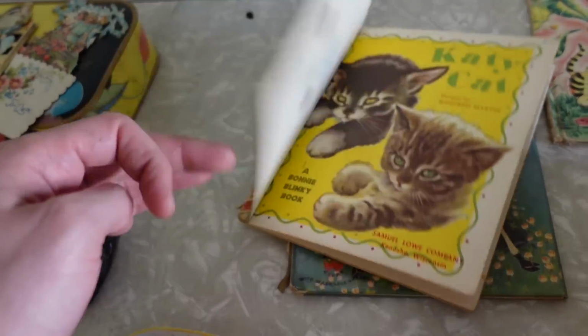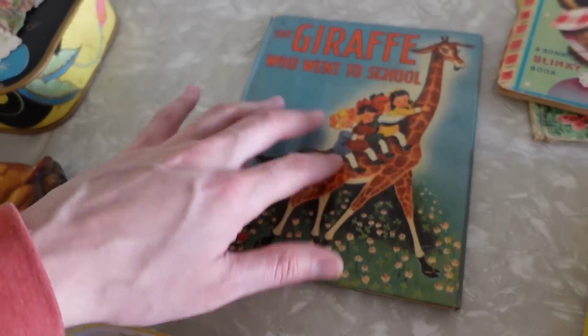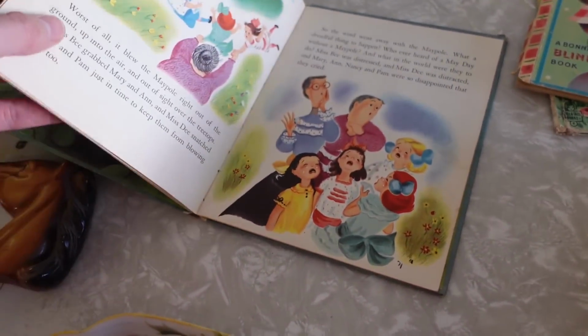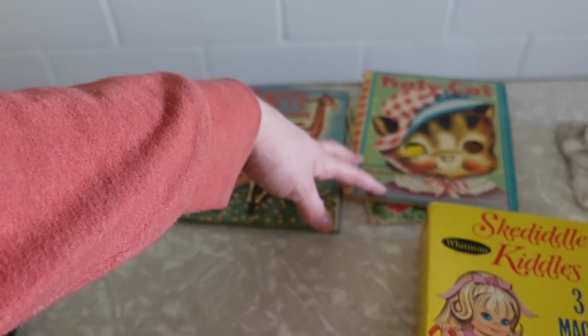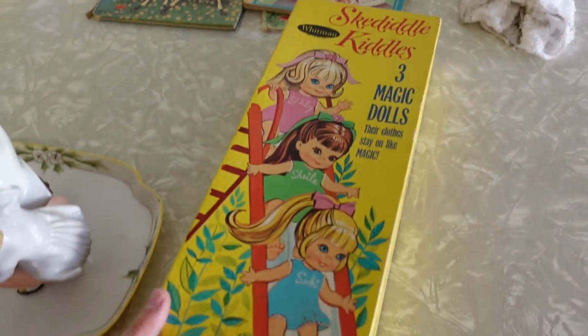That's from 1950. And then I got The Giraffe Who Went to School. I just picked it up because of the cover art. I thought it was really fun. And then look at that, the graphics in there. So those were $2 each. And I would expect to sell them for about $12 each.